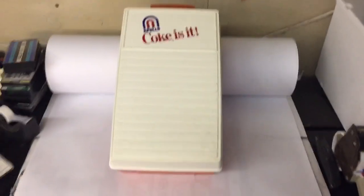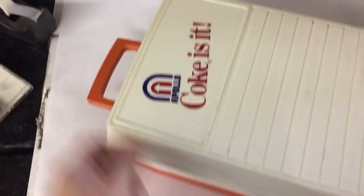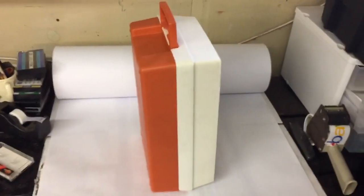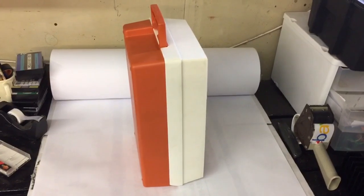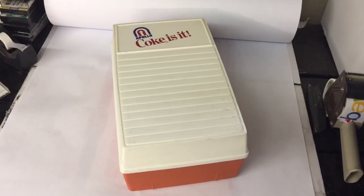Well, this didn't take a lot of imagination to buy. It's an old Coca-Cola cooler, probably for a 12-pack of cans or something. But it said Apollo on it, and it just kind of reminded me of those air conditioner units that the Apollo astronauts would carry on their way to the launch pad, keeping themselves cool in their suits. So I priced it up there at $80, and I just took an offer of $62 for it.